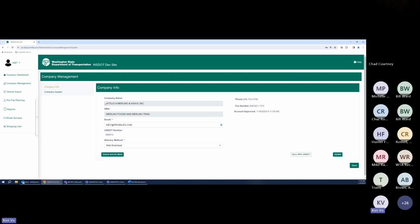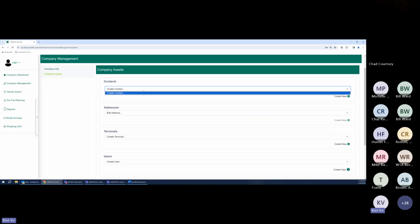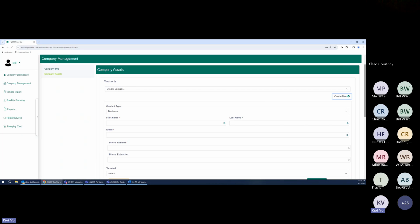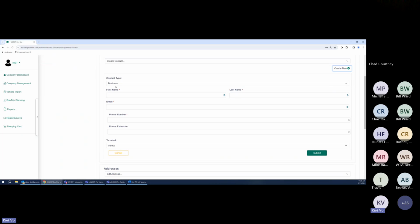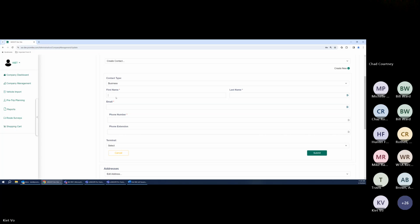And then on the second page here, you get the company assets. Here, you can change quite a few things. You can edit the contacts. We'll go ahead and create a new contact. Once you click that, it gives you a couple of options. You can choose your contact type, which defaults to business. And then you can add a new contact to your account, which we'll go ahead and do.